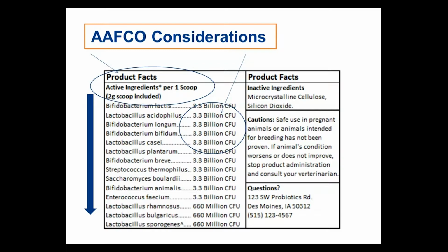The other piece is listing CFUs per serving size. So really this should say CFU per gram. The assumption here is that each of these organisms is CFU per scoop, 1 scoop, or CFU per 2 grams, but that's not really accurately reflected in this. The other piece in AAFCO states that your organisms should be listed not just in descending order, but by both genus and species. So in this case, this is accurate. You can see both the genus and the species listed for each one of the organisms.